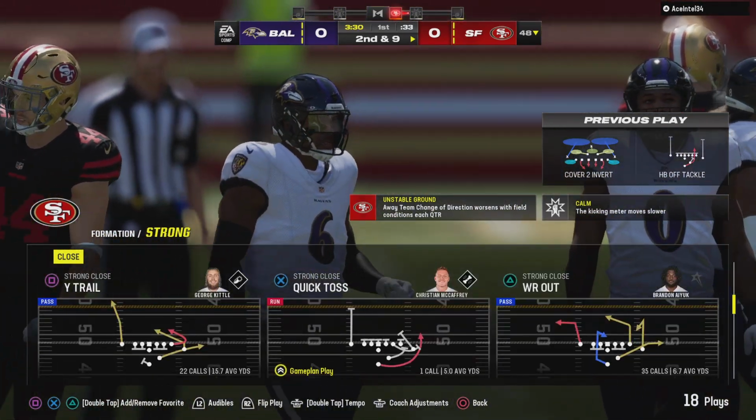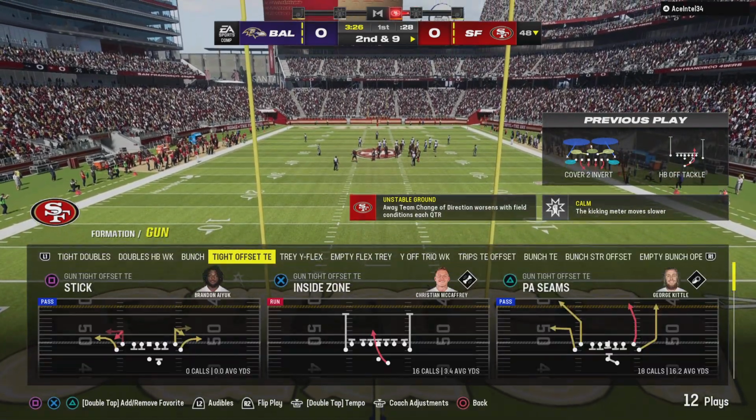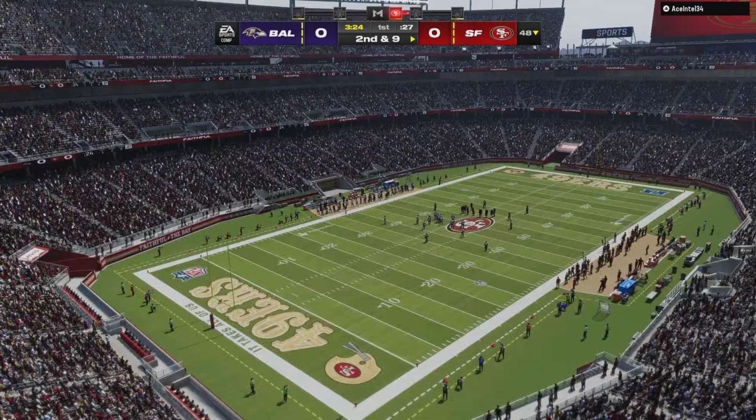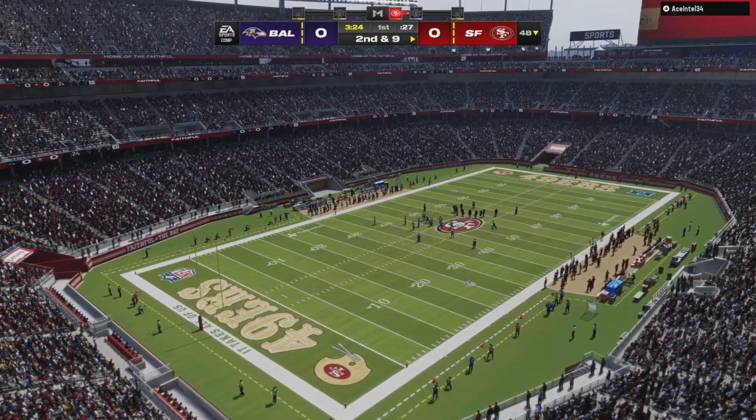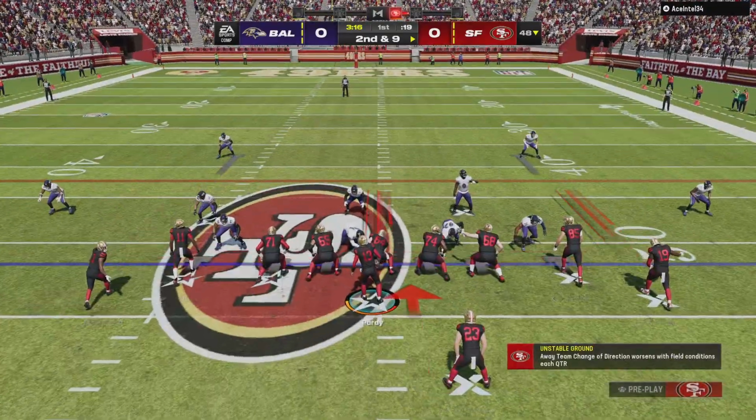A really nice job there by the defense, not allowing him to get to the perimeter. But that means your defensive ends, your outside linebackers, the guys that you pay big money to sack the quarterback, they also have to have interest in the running game as well. And they did a nice job there of holding the point of attack and not giving ground.